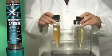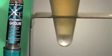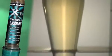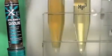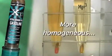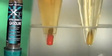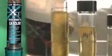Once the mix has been shaken, we can see that in the case of the other additives, the water has not been dispersed in the fuel. Whereas in the mixture that contains Xp3, it is clear and transparent, a result of the total dispersion of the water and fuel. In order to prove it, we will once again use a Q-tip with water-finding paste. There is a clear difference. A more homogenized diesel, more fuel, more efficient. Xp3 produces a perfect water dispersion even when added to other mixtures that had previously been mixed with other additives.